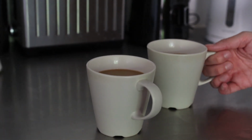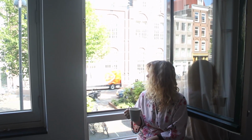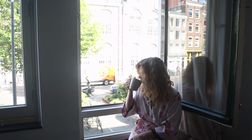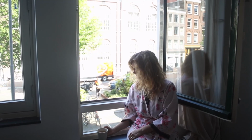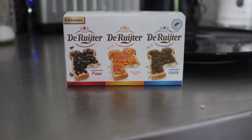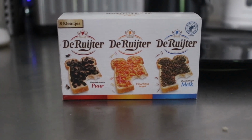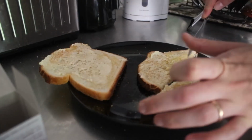Good morning. It's another beautiful spring day in Amsterdam. The sun is shining and I'm starting my day with my usual cup of coffee. But I'm not having my usual breakfast. In fact, I'm trying something new called Hagelslag. Now, I have no idea if I'm saying that right, but apparently this is a typical Dutch breakfast.